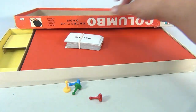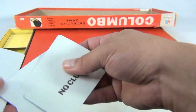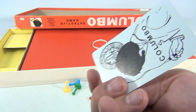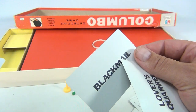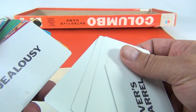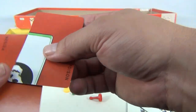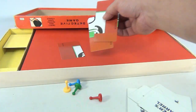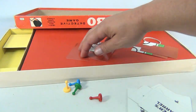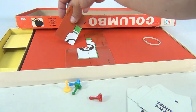So let's show you a few while we're here. This is the no clue. No clue, no clue, no clue, no clue, no clue. And then this is lover's quarrel. Ooh, blackmail, bribery, self-defense, watch out, and robbery, jealousy. So look, you're building these picture puzzles with the cards. This is poison. Poison, huh? Oh, yeah. The skull and crossbones with the pill bottle.